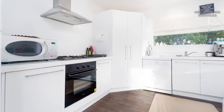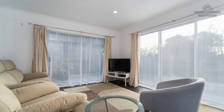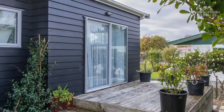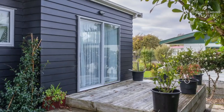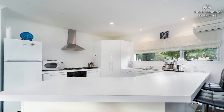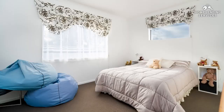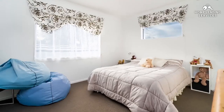Sliding doors open from the living area to an expansive deck and from the dining area to a private back deck. A spacious kitchen with fantastic bench space and storage. Off the hallway are three double bedrooms, a large bathroom and a concealed laundry.